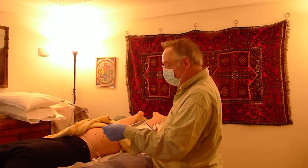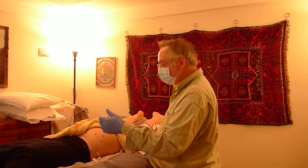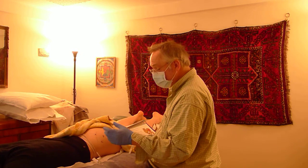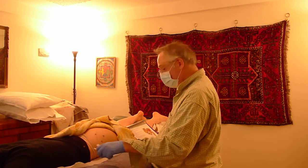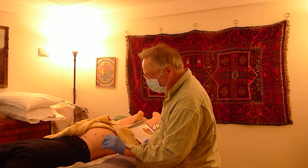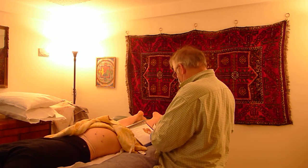I'm lifting and thrusting the needle until I feel movement in the needle, like a twitch. It's called the twitch response, or fasciculation is the Latin word used in medicine. A fasciculation and a twitch response are the same thing.